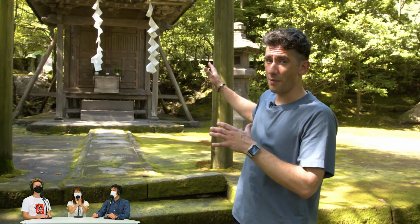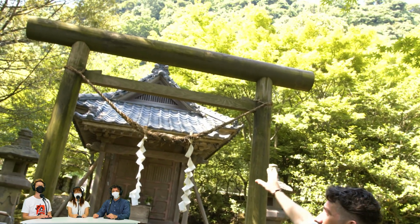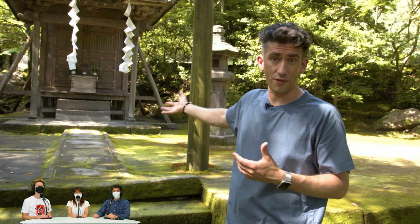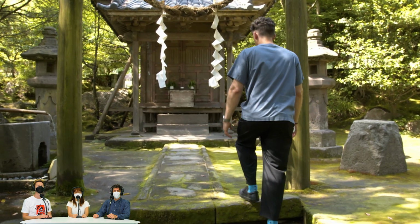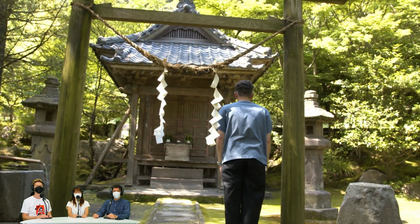So you can see just behind me we have a torii, which is a shrine gate. And from that there's a shimenawa, this rope hanging down as well. This gate separates the world of the gods, the world of the kami, from the world of men. And we're going to go through that now and into the sacred area of the shrine. So when we go through the gate, we need to bow. Watch this, we go up. Try not to go down the middle. Stay to one side and bow when you walk in.